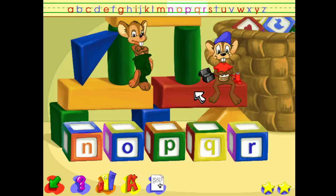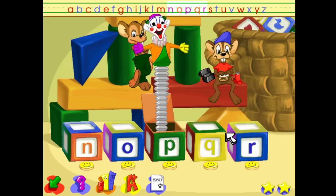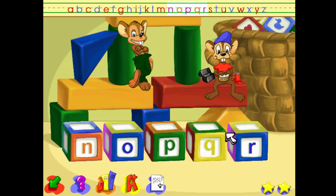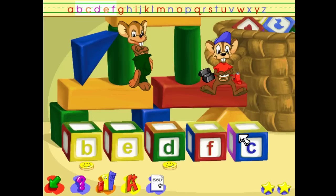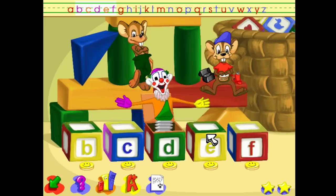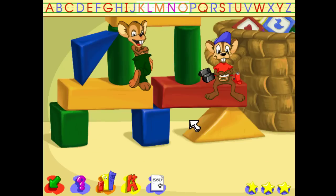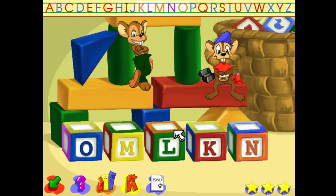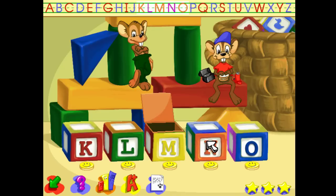Try it again. Watch carefully as we mix up these blocks. Now you, N, P. Very impressive. Try it again. Watch carefully as we mix up these. Now you B, C, E. Excellent work. You're doing great. I think it's time for a star. Watch carefully as we mix up. Now you put the letters K, L, M, N.